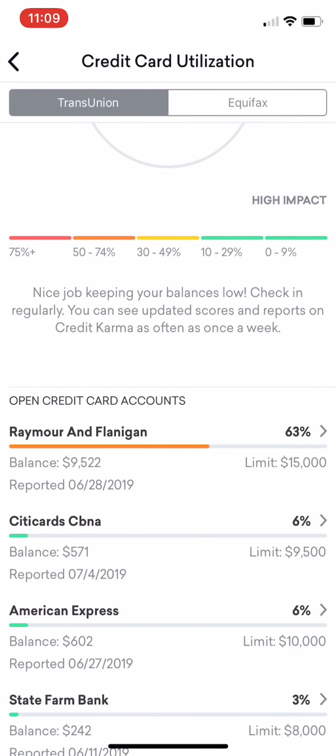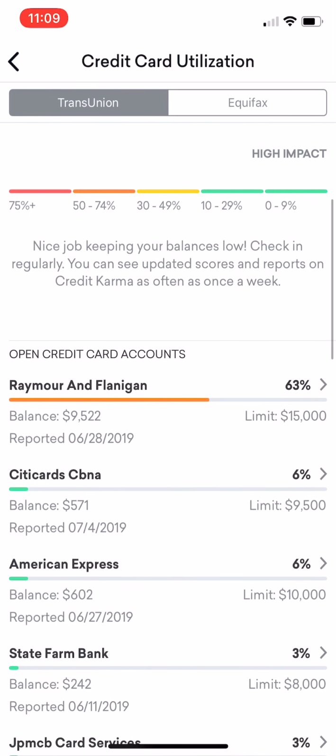If you go 30% or higher on your utilization factor, guys, this negatively impacts your score. It causes your score to drop. And if you're at 50% or even higher, it's going to hurt your score almost as badly as if you missed a payment.